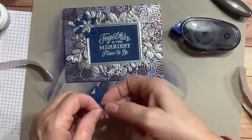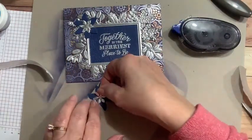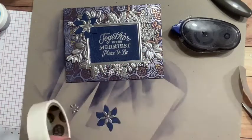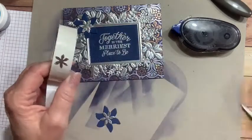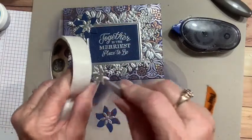Gotta be careful with these little things. They're so delicate. But trying to get them off the darn... On that one, take your scissors and lift under it and see if it'll lift it. That'll be a lot easier. There we go.